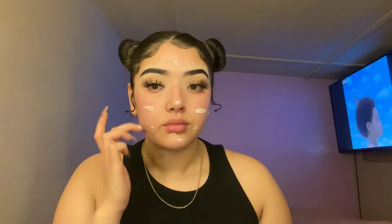I do want to mention that I usually do this before I finish my eye makeup, before I move on to my face, just so that it has time to settle into my skin, like my skin soaks it up. So I would probably recommend doing that, if not waiting about 5 minutes at least, just to let it actually soak into your skin.